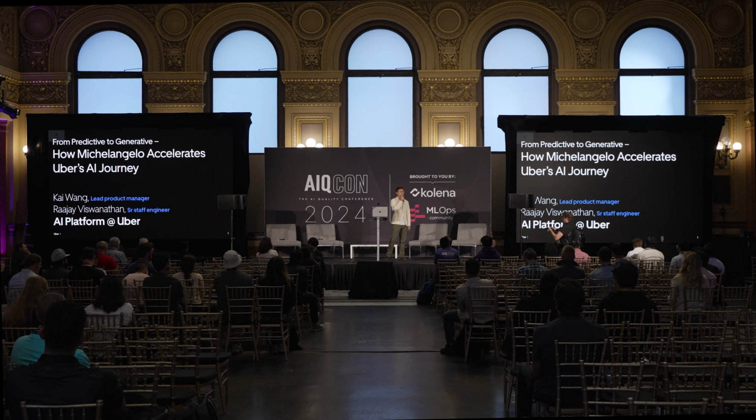But in my spare time, I work as the lead product manager for the AI platform team here at Uber. And today with me on the stage is Raajay, who is a senior staff engineer from the same team. And today we're going to talk about Michelangelo, Uber's internal end-to-end machine learning platform that powers 100% of Uber's machine learning use cases.